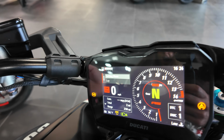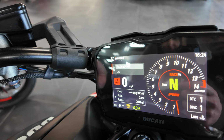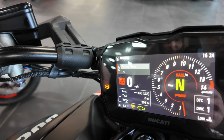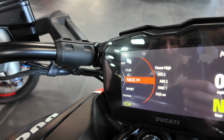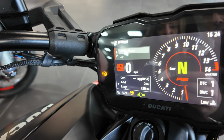But man, this is a good time to go through. Let me see if this is gonna let me do it over here. No, okay. Why won't it let me scroll through? Well anyway, as far as settings goes, you got traction control, power modes, ABS, wheelie control, and quick shifter up and down, which is really nice. We'll just leave it in race mode for whenever we start it up.